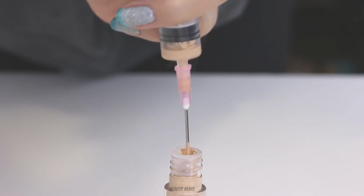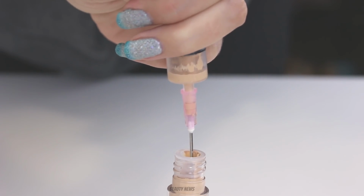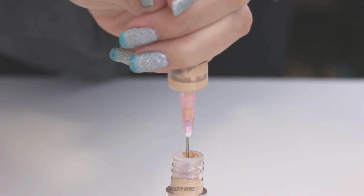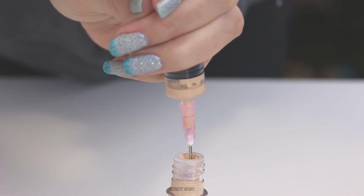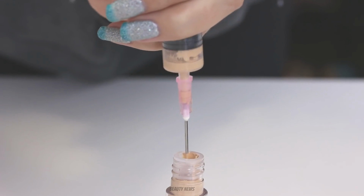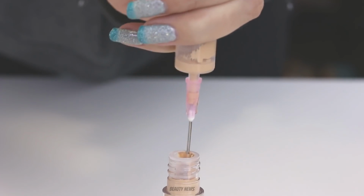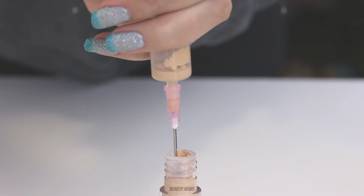I can feel it's thinner. Yeah, it's definitely thinner after being in the hot water. And it's coming up much quicker. But it's still air pockets. It's not coming down from the sides, which is frustrating.